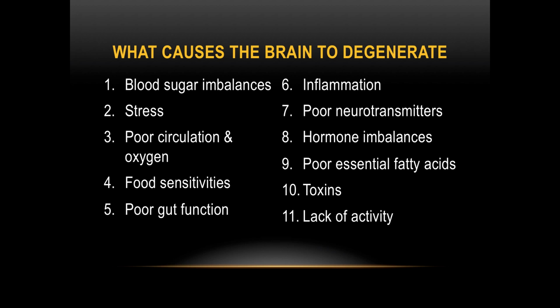So let's talk about what really causes the brain to degenerate. Well, there are a lot of things. It's just not one thing. You always have to address the fuel delivery system. So are there blood sugar imbalances? Is there good circulation and oxygen? Are you under too much stress? Are there food sensitivities? Is there poor gut function, motility, digestion, constipation? Is your body in a constant state of inflammation?